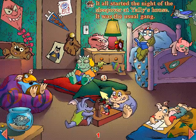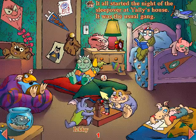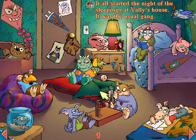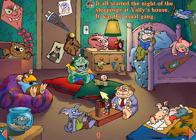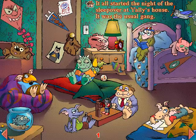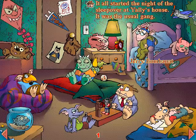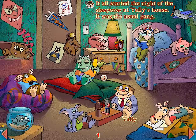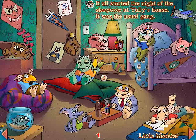It all started the night of the sleepover at Gally's house. It was the usual gang. Little Laugh, Icky. All right, Radical. Erg. Hey, Erg, quit it. I always knew you were a drip. Jerry Bombanat. Hey, Yelly, did you know that absolute zero is the temperature at which the molecules of a substance would cease moving? That's nice, Jerry. Yelly, of course. And myself.